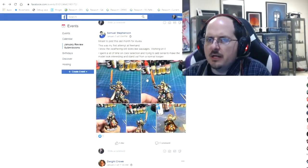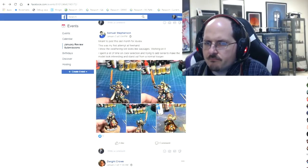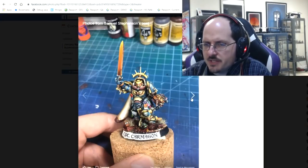All right, next up, Samuel. First attempt at freehand, and yeah, basically that. Spent a lot of time on color selection, trying to add color to make the model look interesting and stand out from a normal trooper. Okay. So let's take a look. I think this guy's quite good, by the way. I looked at most of these in advance.